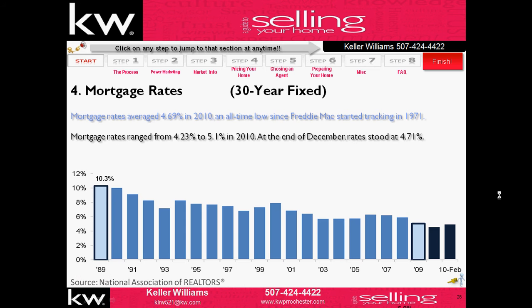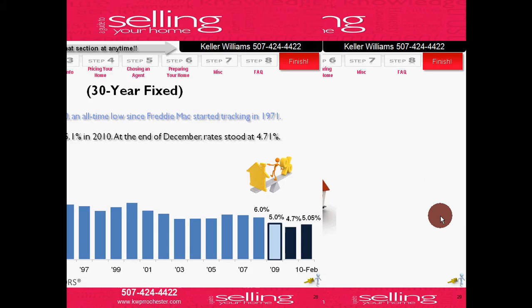So what this is quickly showing is the mortgage rates out there since 1989, and as you can see, they've been declining, with a little peak here every once in a while, down to 4.7 in 09, and then up a little bit to 5.05 in February 2010. So there is maybe a floor, as I'm using here, established there. So off to the next one here.